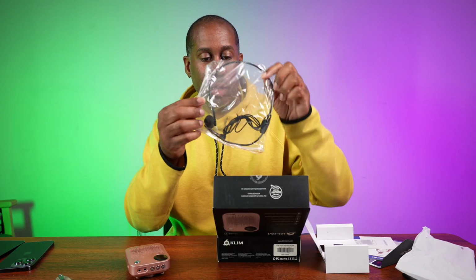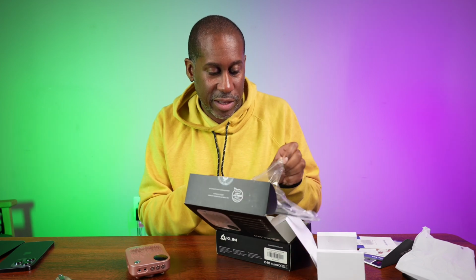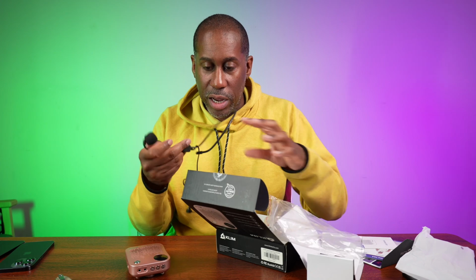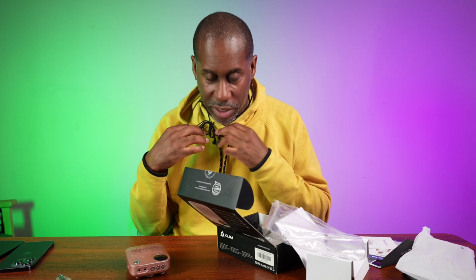Here is going to be the microphone there, and let's see if we can get this. It's a little Ziploc baggie. Let's see if we can get this out. And yeah, so again, you can put this on the neck. I like this idea of having it on the neck there. So let's see, we can get that right there.